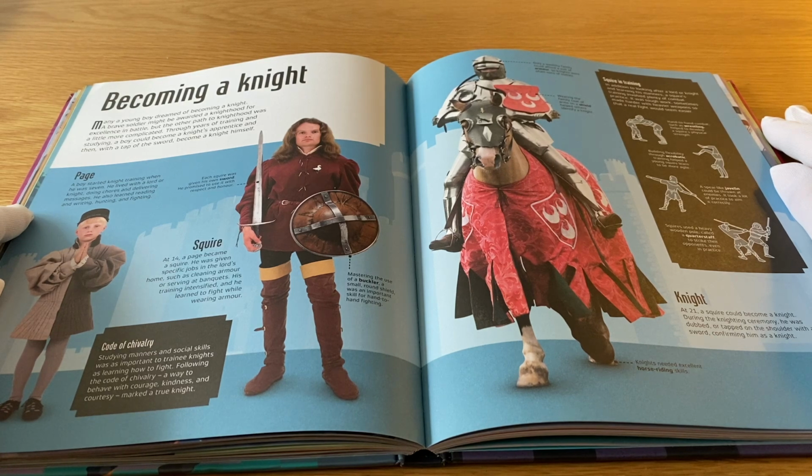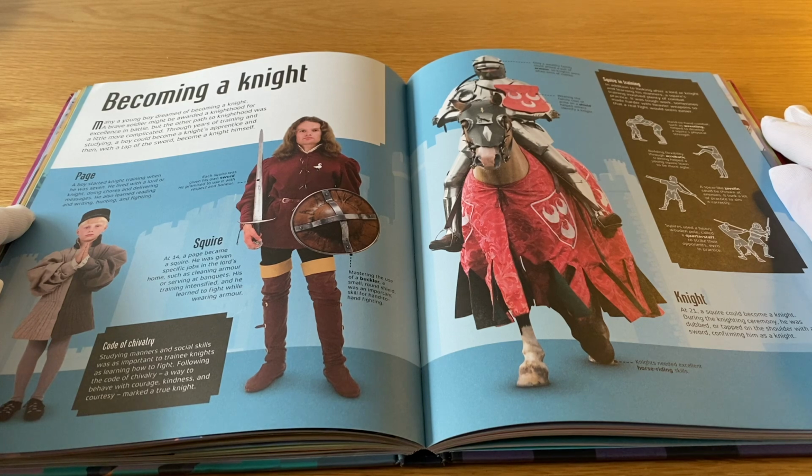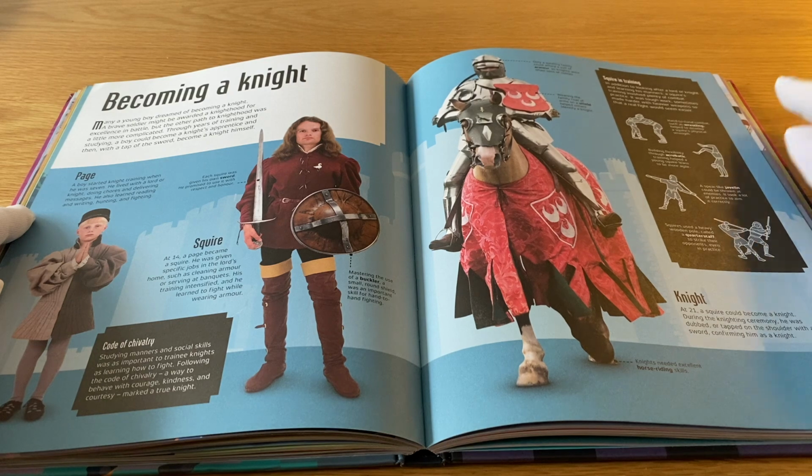Squire. At 14, the page became a squire, given specific jobs in the lord's home, such as cleaning armour or serving at banquets. His training intensified and he learned to fight while wearing armour. Then the knight. At 21, a squire could become a knight. During the knighting ceremony, he was dubbed, or tapped on the shoulder with a sword, confirming him as a knight.